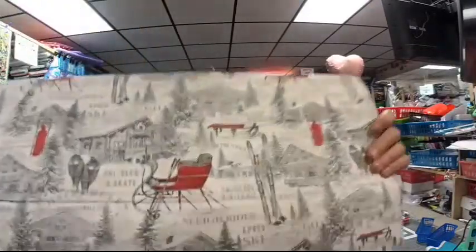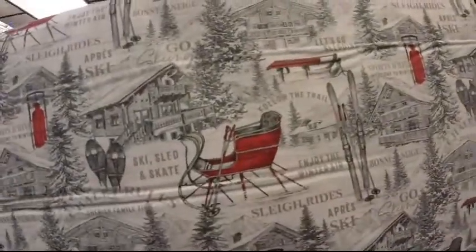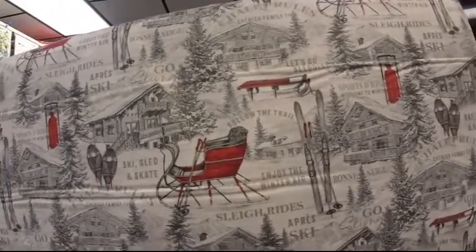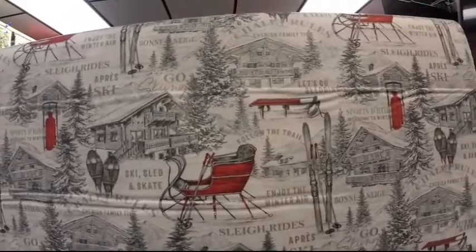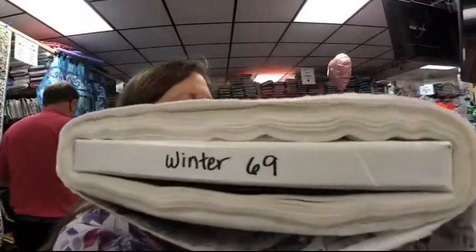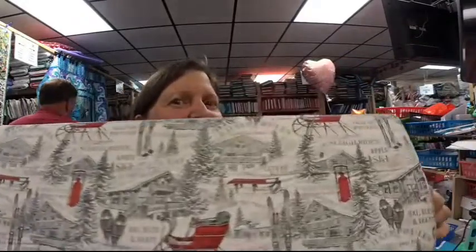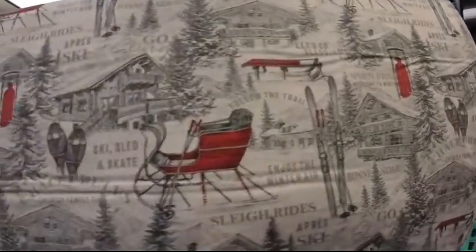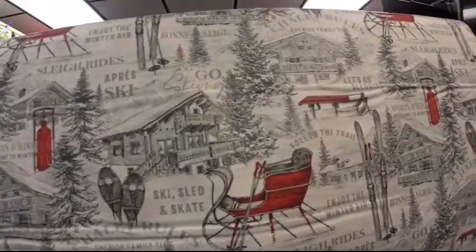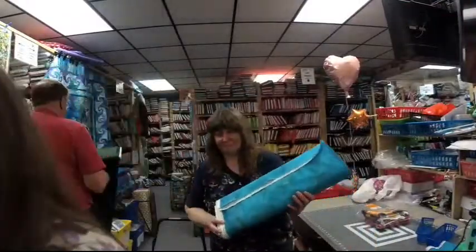Look at this gorgeous Northcott. I was just over there showing Becky this beautiful Northcott fabric, and it is stunning. And guess what? We were able to get it on closeout, so we put it in winter 69, and that means it's only $6.99. Now I'm going to put this in tomorrow morning's email. So if you need it and you're watching this show, would you please buy it now?